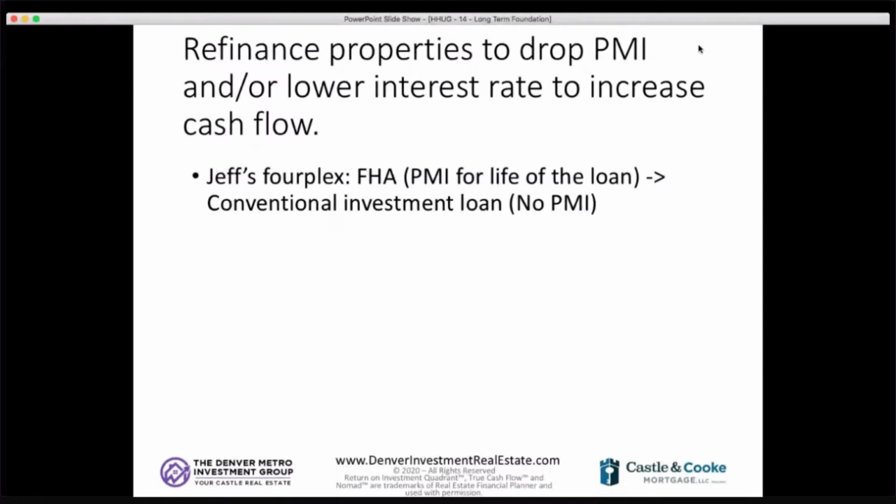Jeff has continued house hacking. His life has moved on. He's bought a couple other properties. He's let the market do its thing. And hey, luckily for him, interest rates have dropped. Prices have appreciated. So now just by doing some paperwork, by spending $800 on appraisal, he now has $400 more in cash flow every month by refinancing.